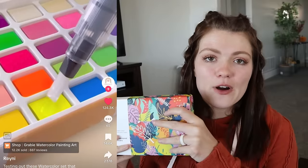The last product we're gonna be testing out is actually a watercolor paint set. This is from brand Grabby, and it was $39.99 on the TikTok shop. So definitely by far the most expensive thing that I've bought for this video. But if you know me, you know that I am really big into paint by numbers and that sort of crafty stuff. And I love working with watercolor. I honestly wanna do it more.